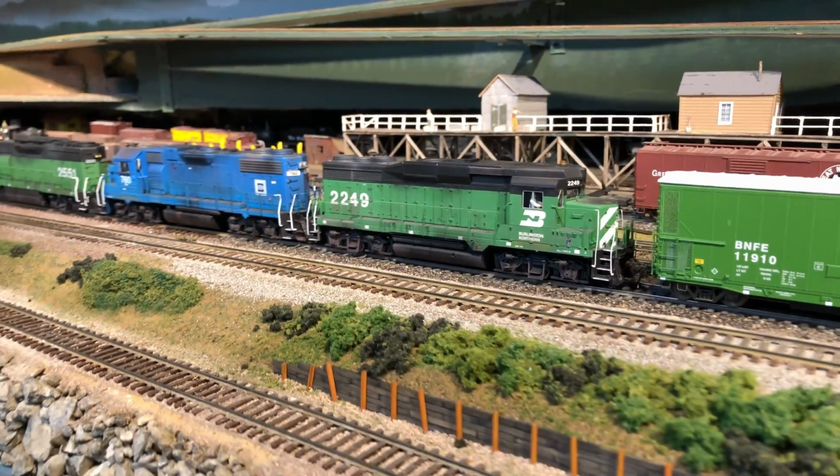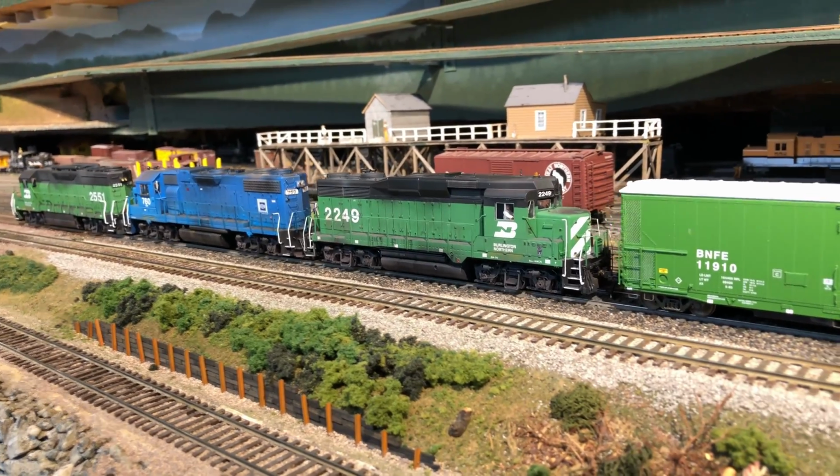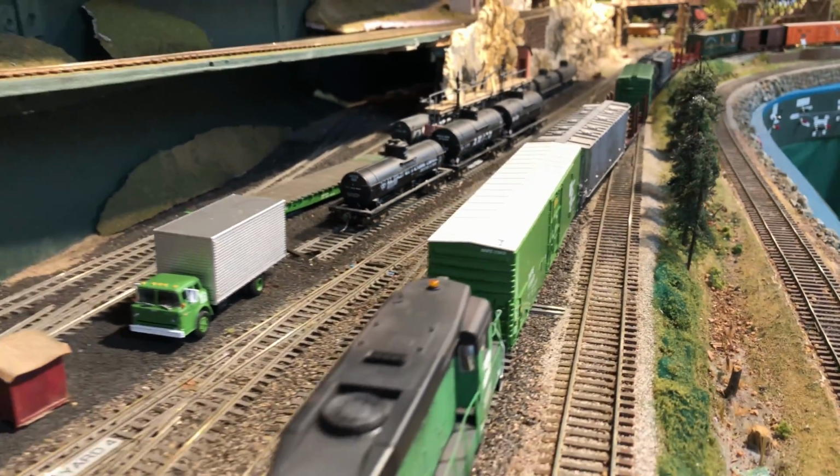Don't worry if you're not following this. You can watch my other videos and find out how the track plan is laid out and where these places are. It doesn't really matter. It's just fun to watch trains, isn't it?